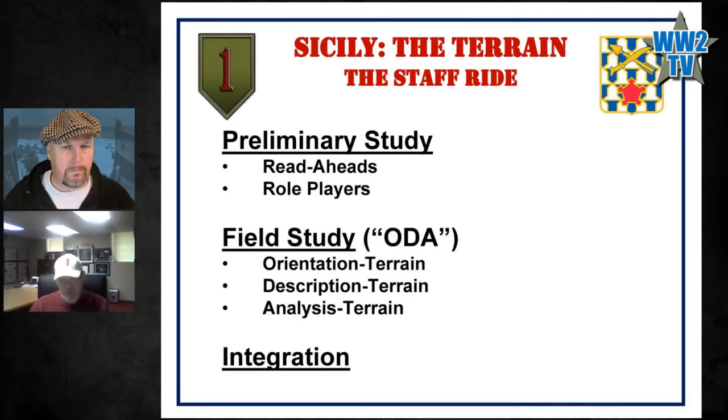A staff ride should be conducted, in our view, kind of like a graduate level professional development seminar. The purpose is not to teach the history. The purpose is to provide soldiers with professional development in leadership, command, and planning, and especially for them to draw insights, lessons learned, if you want to call it that, in what we call the timeless aspects of the military art.